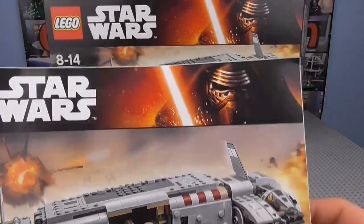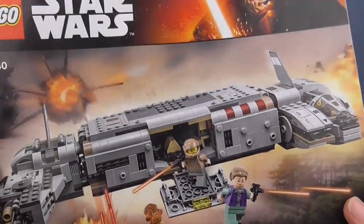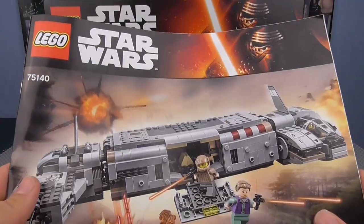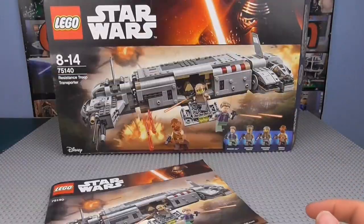We've got, of course, Kylo around the corner there, sporting his lightsaber. I believe this is on Takodana as well, with him being chased by some TIE fighters in the background. Very cool. Those are the instructions. Let's go now onto the box.